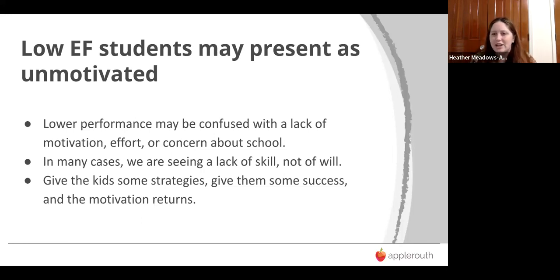It's just these skills they need to learn to manage that bigger stuff, which will then help them actually manage the schoolwork itself later on. And so, if they've been frustrated for years on this, it could come across as not really caring, because you can only be frustrated for so long. And so if you give them some strategies for this bigger picture functioning, and you give them some successes, then motivation is going to return. So really it's building the kids' confidence back up as well as these skills we see.